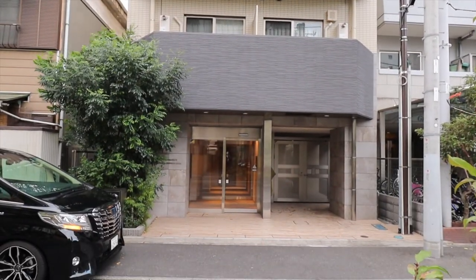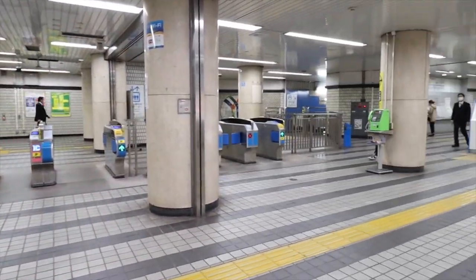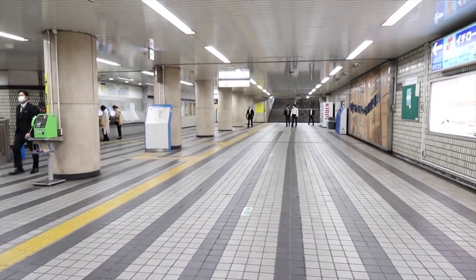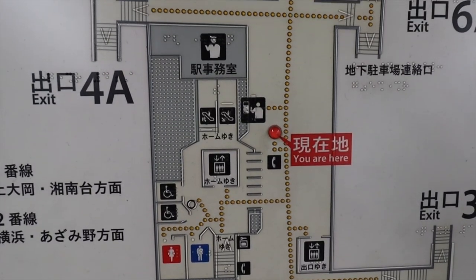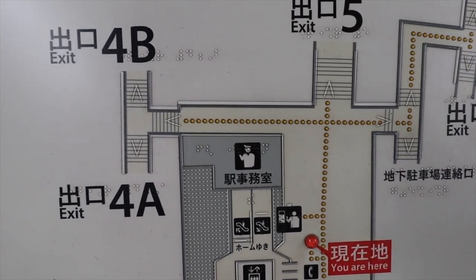For today's video, we're going to visit an apartment near Isezaki Chojomachi Station on the Yokohama Municipal Blue Line, or subway. This is the ticket gate here for Isezaki Chojomachi Station, and we're going to take the exit 4B, which is over in this direction here.